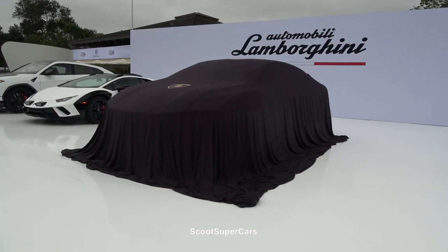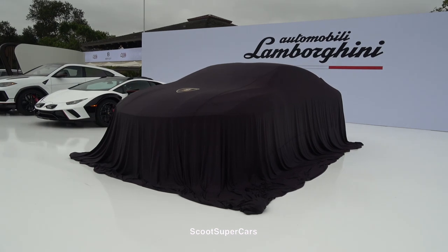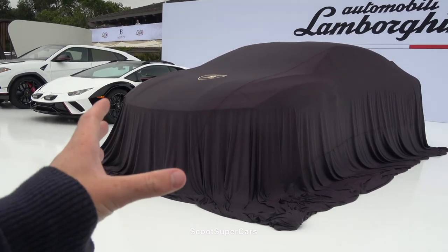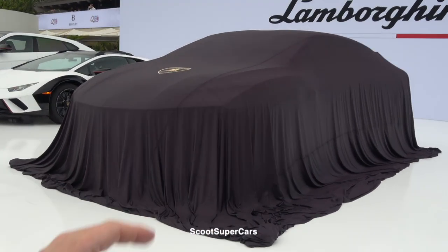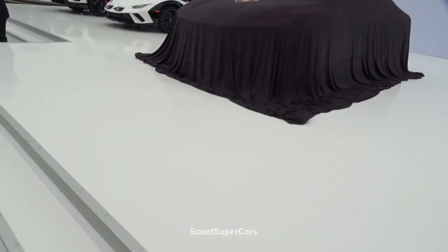So in just a moment, it will be the world exclusive of the first ever electric Lamborghini. And by the shape, it looks very much like the Urus. And I'm sure by the renders and what I've seen, it will be like a very squashed Urus. You can only see the outlines of the headlights. And in just a moment, we're going to be seeing this. And I've got front row.